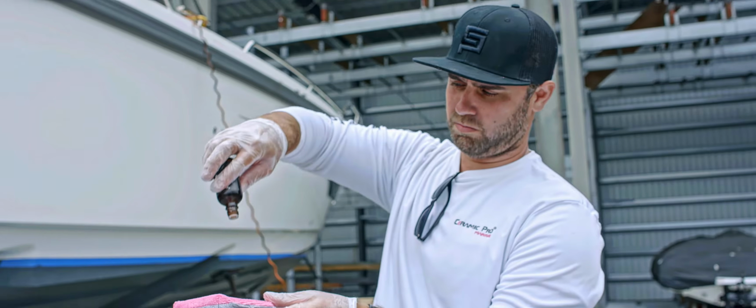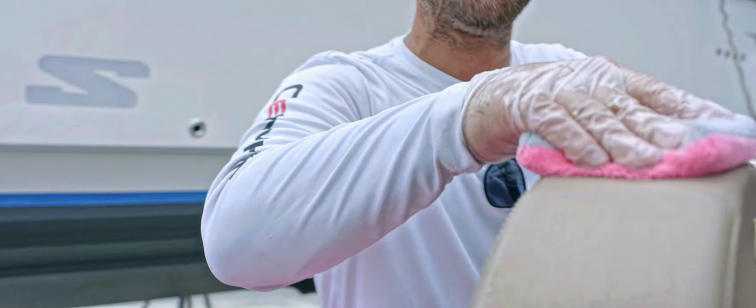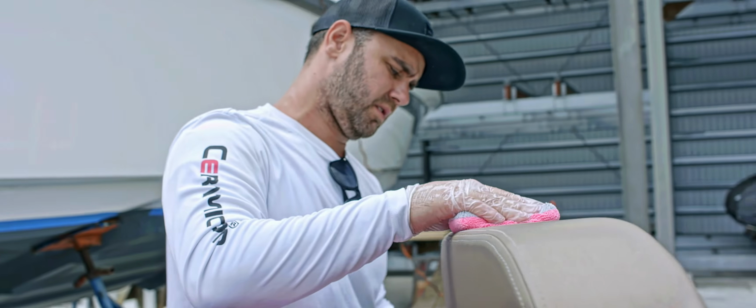Ceramic Pro Marine coatings have been proven on surfaces that are exposed to deformation, flexibility, such as a fiberglass hull. The marine coating won't crack or flake like your standard acrylic sealants. This will allow you to apply it to multiple surfaces, including upholstery and roll-up enclosures.